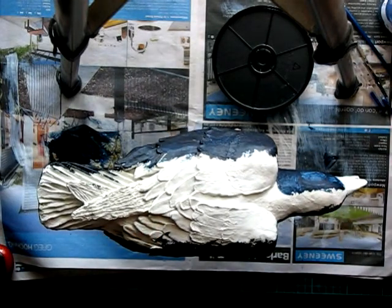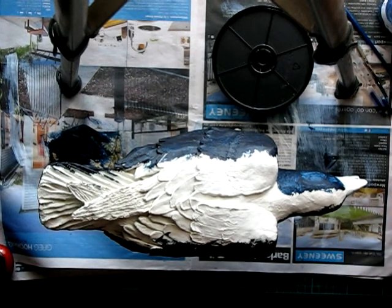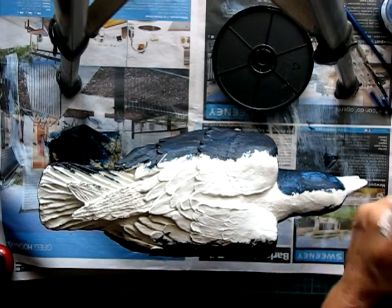Stands up much better than my other one. My other one's legs were a bit wonky. If I turn it one way it tips over. So I was careful this time to make sure I got the legs positioned a bit better.